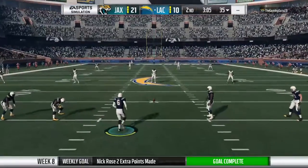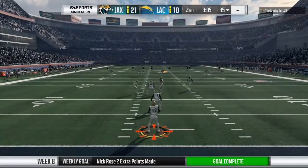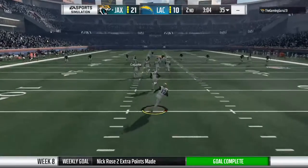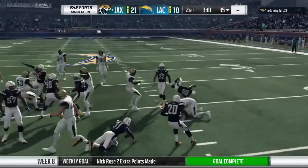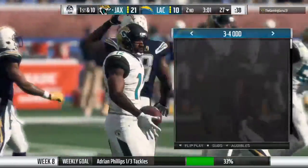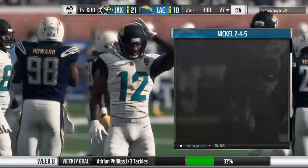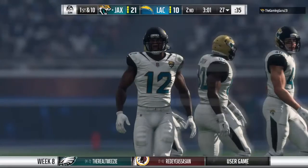Set now to kick this one away, and off it goes. Now D.D. Westbrook to return. And he'll take this across the 25, couple extra yards up to the 27-yard line. And now out come the Jags. And they're hoping to redo their efforts in the last drive when they got into the end zone.